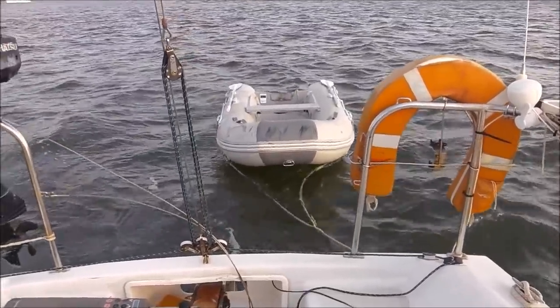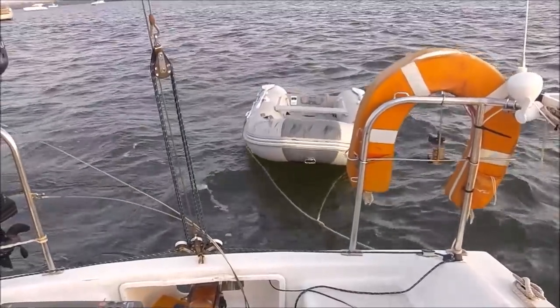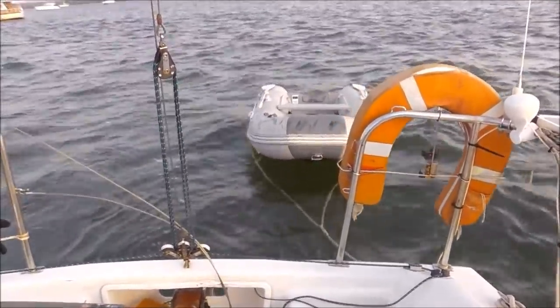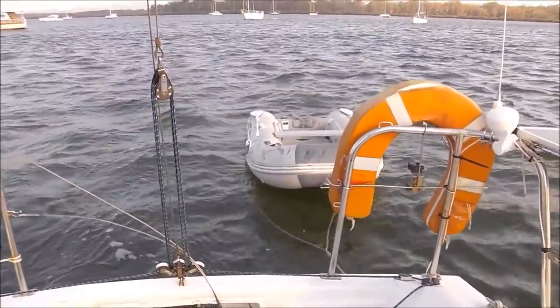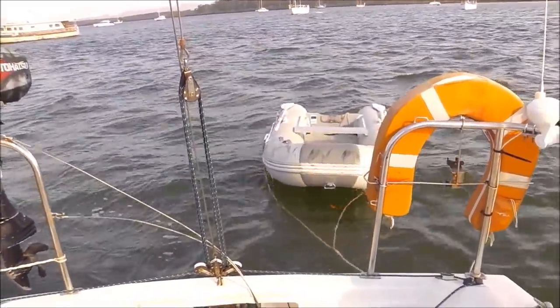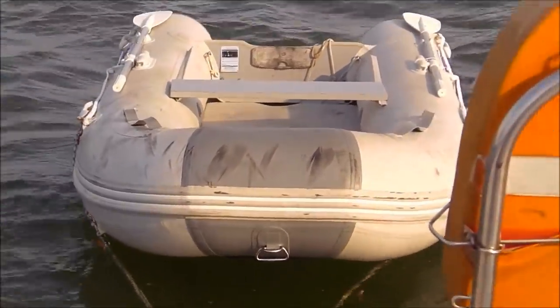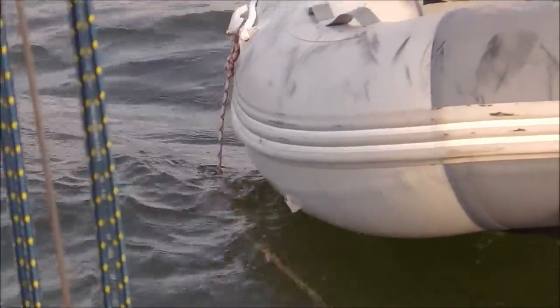Well, we survived that thunderstorm, and I managed to retrieve my dinghy. It just ripped the ice completely out of the front of the dinghy there, so I've gone onto the handles on the side and put a little bit of extra rope on, like that, and I'll see how that goes.